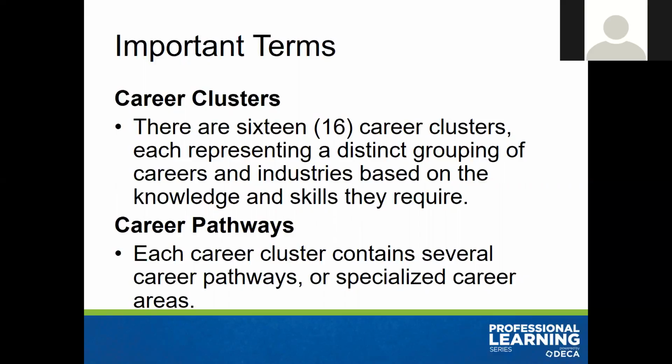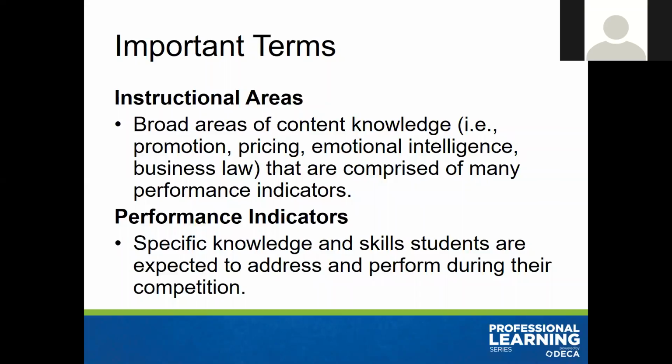Career pathways: each of our 16 career clusters has a career pathway, one or more, into specialized career areas. These are represented on the career clusters graphic that you viewed earlier. Instructional areas: these are broad areas of content that are comprised of several performance indicators, and more can be found on these instructional areas through the MBA research. Performance indicators are specific knowledge and skills students are expected to address and perform during their competition.